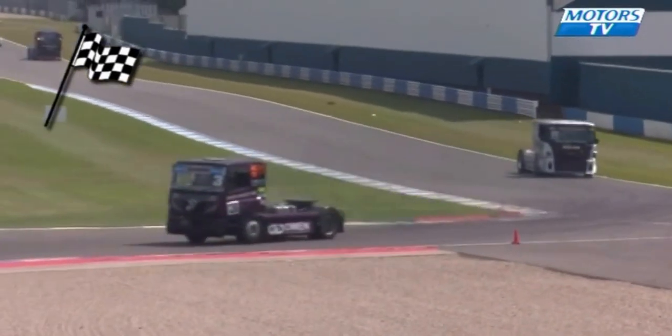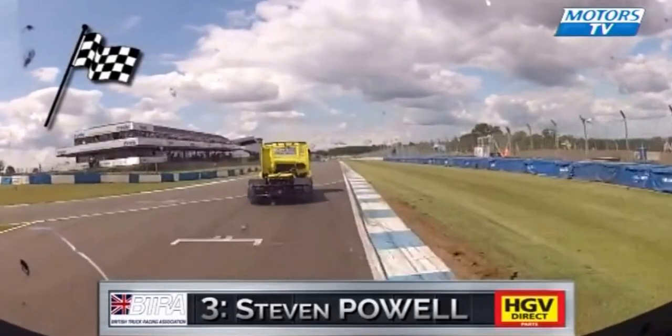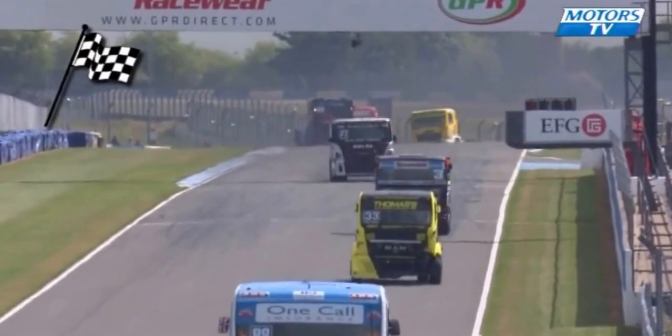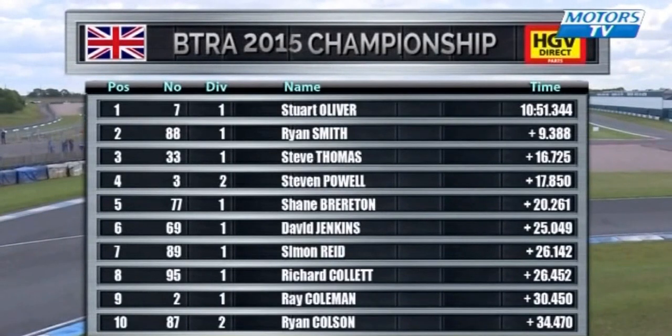Ryan Smith in second. Steve Thomas has got through for third overall, third in class, of course, in Div 1. Steve Powell, we're on board with the man who's going to win Division 2 once again. So Powell extends his championship lead. Shane Brereton takes fourth. Great result for Brereton. Stuart Oliver the winner. Ryan Smith second from Steve Thomas. Steve Powell wins Div 2. Shane Brereton fourth in Div 1.